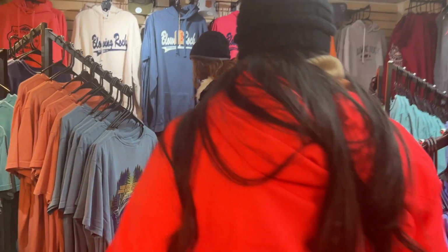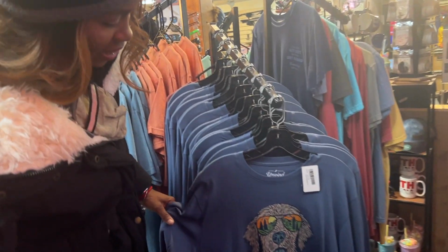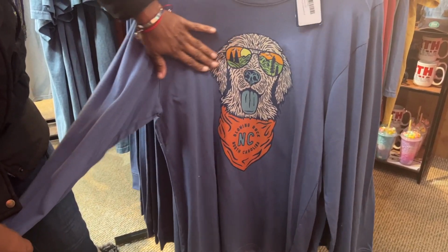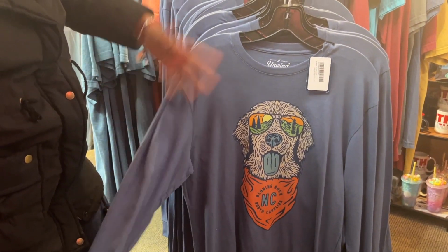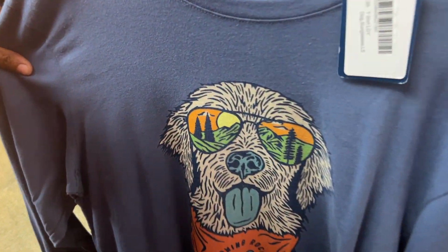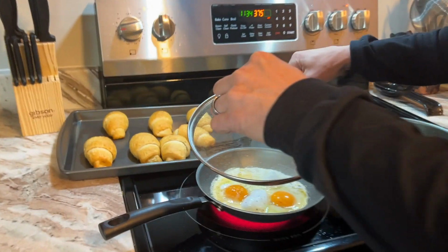Okay, so let's do some market research while we're here. Hey Shawna, look at this. This is a good idea. They cross-niched this with the dog and with the mountains in the background. So I love it, it's super cute with the cross-niching. Sunglasses on the doggy.